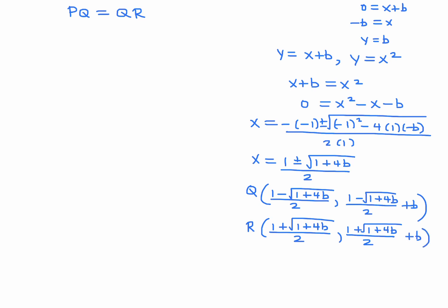Okay, so we got our P and Q coordinates. Now we have to use this. PQ is equal to QR.